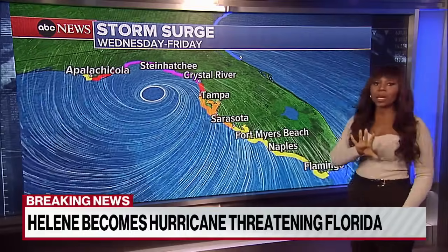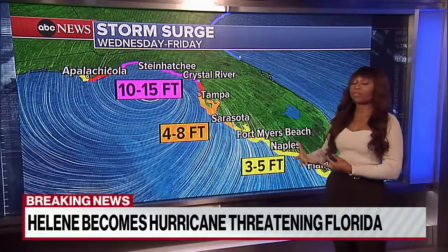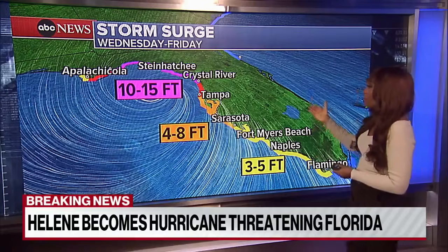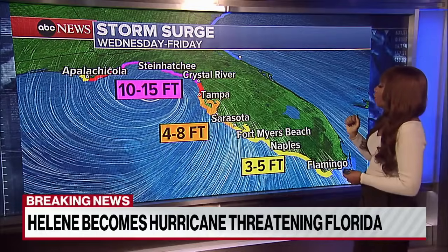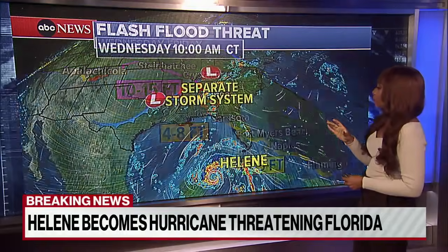Storm surge, this is the other issue. Where it's making landfall, we expect the highest amounts, 10 to 15 feet. But in Tampa, we could see 4 to 8 feet of storm surge, maybe even a little higher in northern Tampa, or just to the north of Tampa. So that is one thing to watch for, coupled with the heavy rainfall.